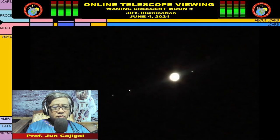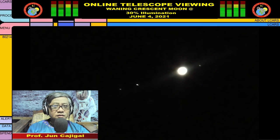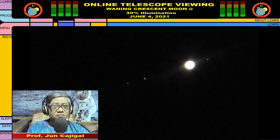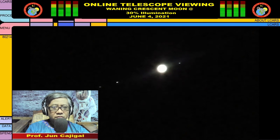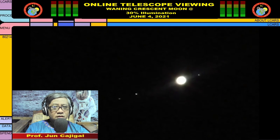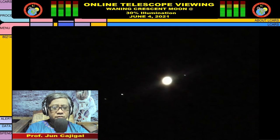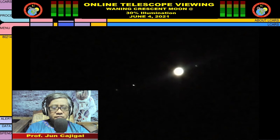Okay. So, the largest moon actually in the solar system is Ganymede. Ayan po. Ganymede is the largest moon. And it's a heavily cratered moon. Together with Callisto. Okay, Callisto also is a heavily cratered moon of Jupiter. Okay, and yung moon na medyo malapit, that's Io.